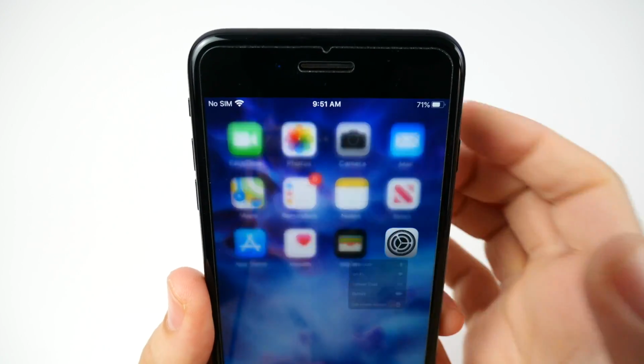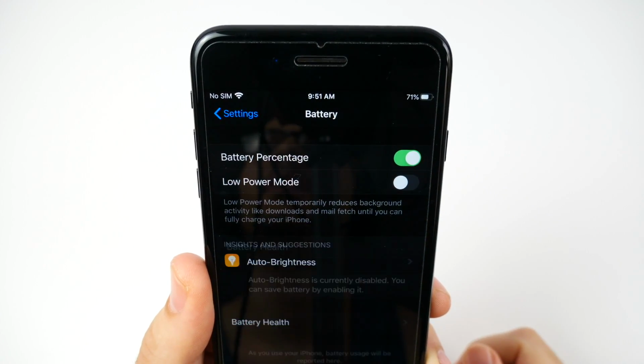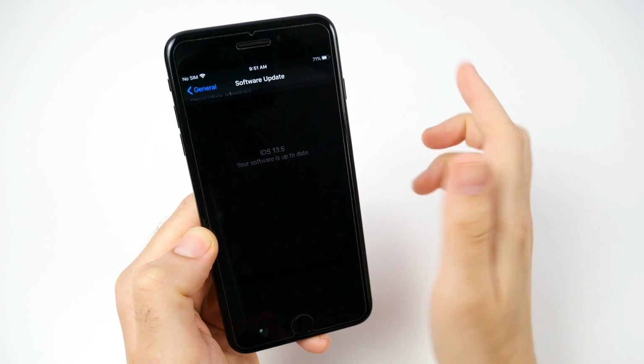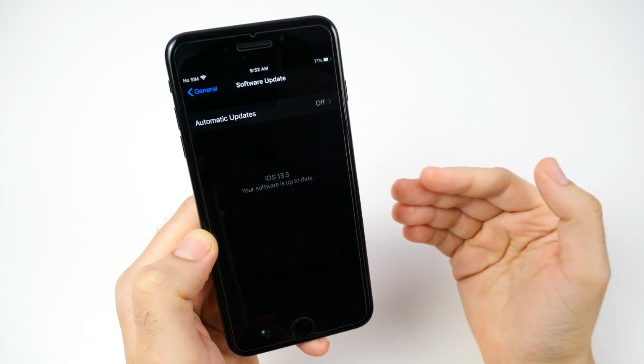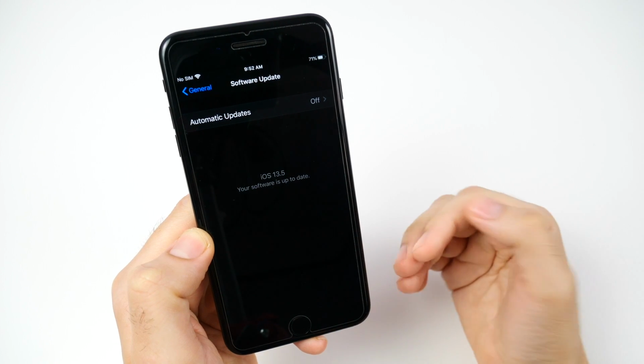Oh, and also, this thing still has 3D Touch, which is very fast and efficient here on the iPhone 7 Plus. Now, when this phone originally launched, it had iOS 10 on board, and I remember it like the back of my hand. I was actually at the Apple Store when this thing launched, and there was a line wrapped around the building. This phone was hot when it came out.